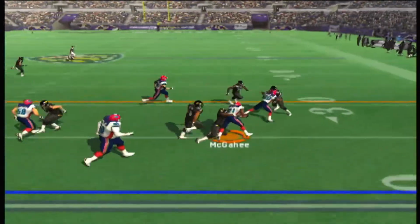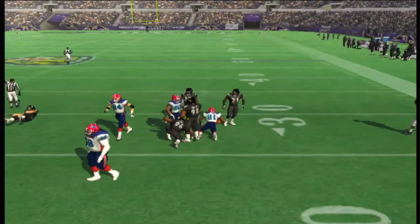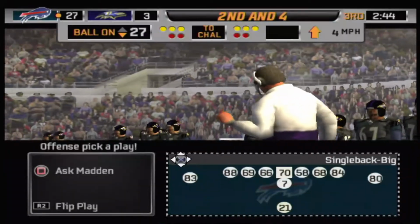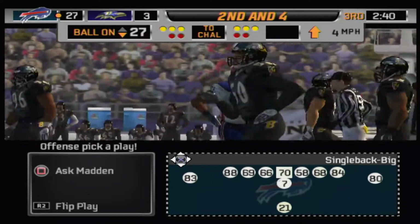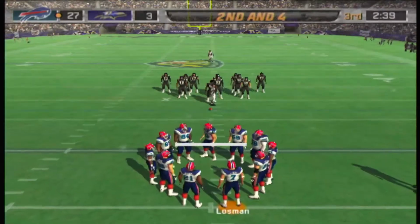Handoff to the back. Thomas comes up to make the play. He's looked pretty good so far. It's going to be up to the defensive coordinator to make some adjustments and find a way to slow him down. A little over four to go.